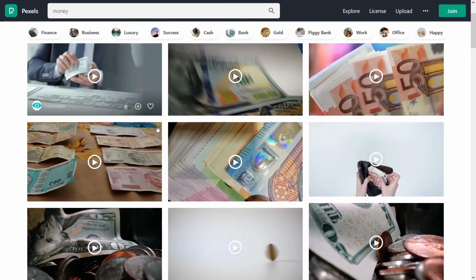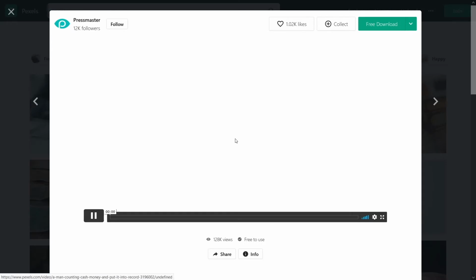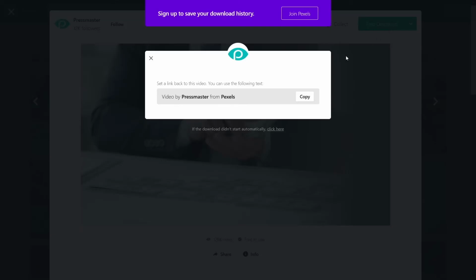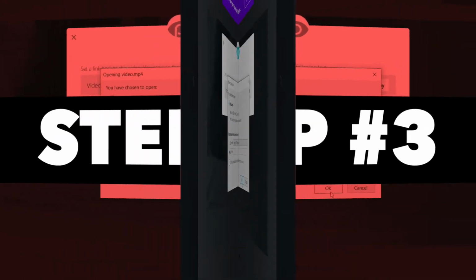So, for example, let's just choose this one over here. We can play it so we can see how it looks and everything. And if we decide to choose this one, all we have to do now is click on the free download button over here, and it will automatically be downloaded onto your computer. So click on this and save that video in your downloads folder or whatever so we can use it later.